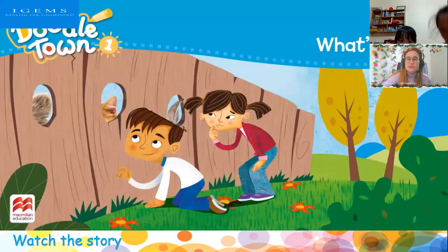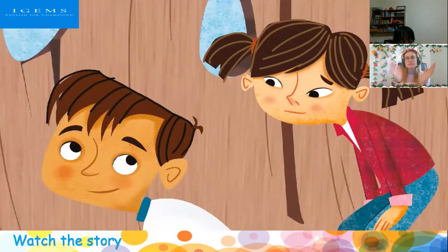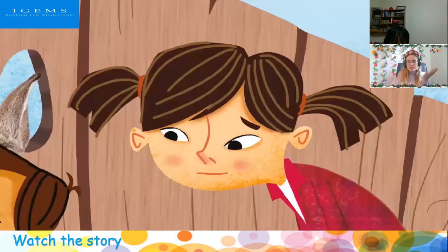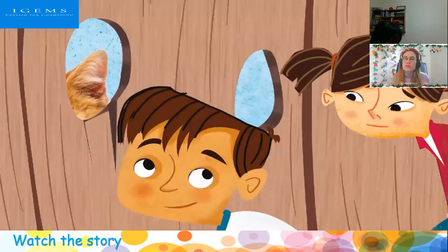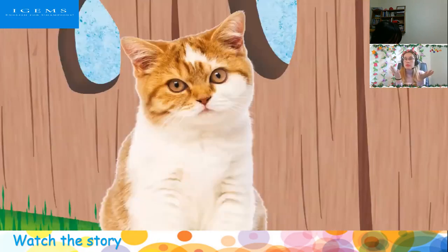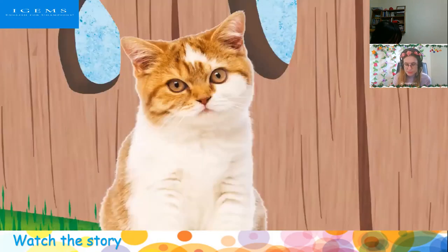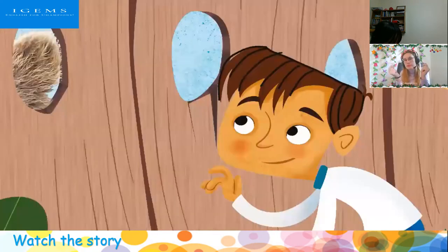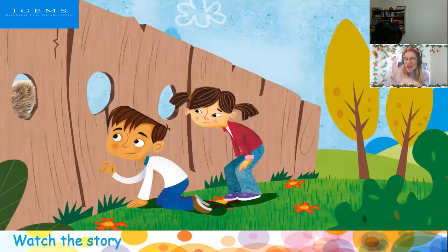Unit 4, About Me, Story Song. What's this? Let's play! Look at the ears, what's this, my dears? Can you guess? Yes, it's a rabbit! Can you guess? It's a cat. Meow. Look at the ears. What's this, my dear? It's a bear. Roar. A bear.